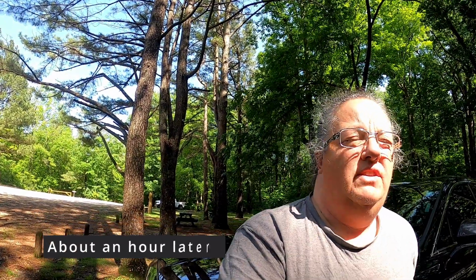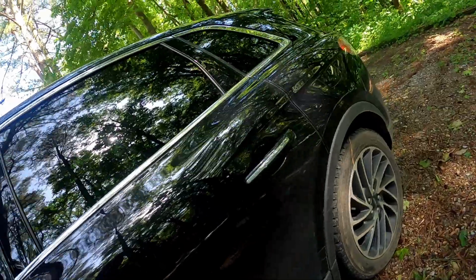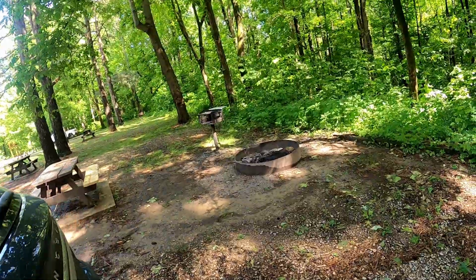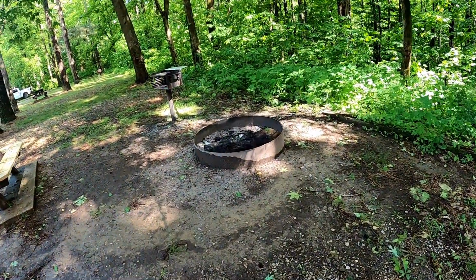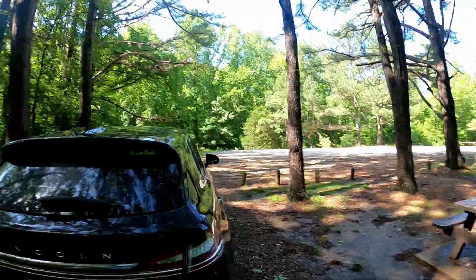Okay, I'm here at General Watkins Conservation Area. There is no sign for this camping area. There is a day use, the sign is at the day use / cemetery road. So you've got to come east on 61 to get to it. It's a nice place though. Look at this. Each side has a fire pit and a grill and a picnic table. I'm gonna stay here tonight.